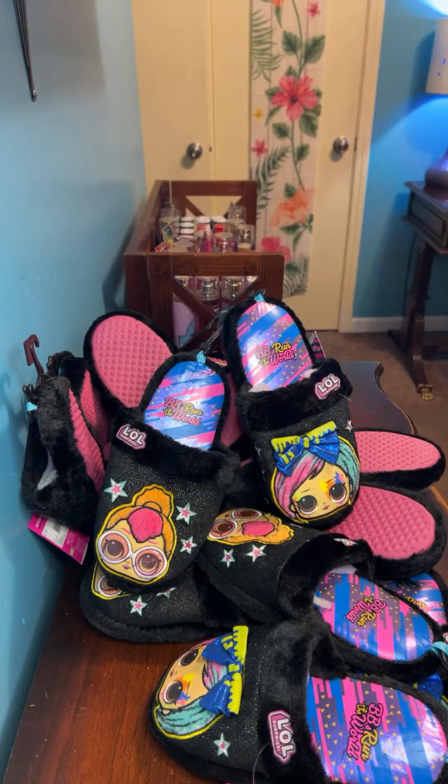I couldn't type fast enough. I typed in the chat, get them house shoes, get them house shoes. She didn't even see it, y'all. She left all the way out the store, got in her car, and then looked down at the message and said, oh, okay, sweetie, you want them? Okay, I'm going to go back in for you. She went back in the store and got them all.